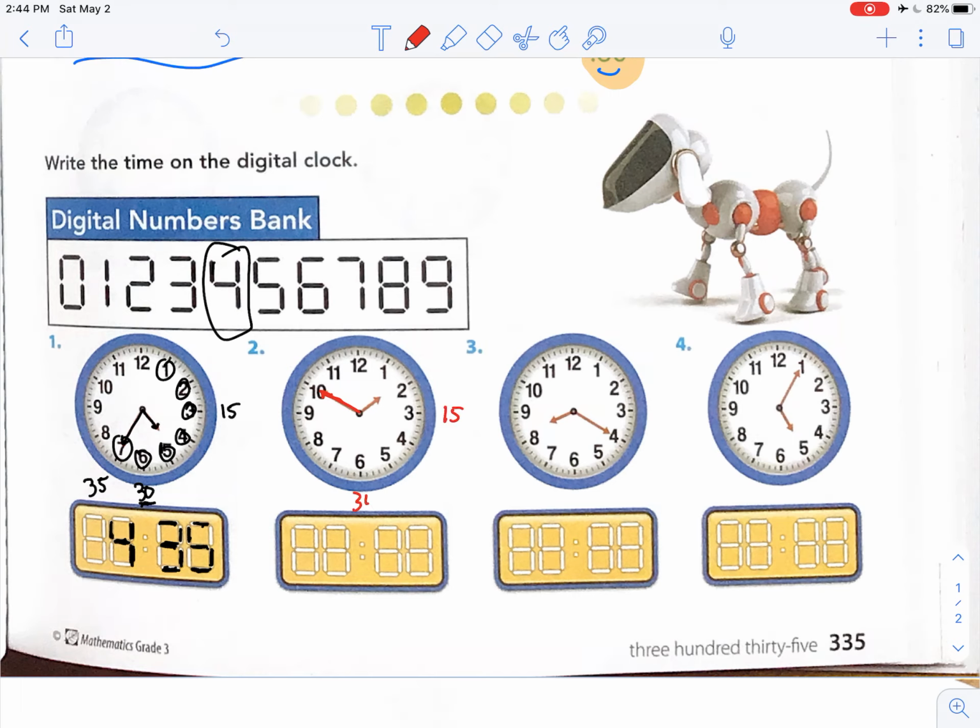Well, I could do a couple things. 15, 30, 45, and then what is this? 5 more, so that's 50. Or I can count backwards. 60, 55, 50. Or if I really couldn't remember, I could go 5, 10, 15, 20, 25, 30, 35, 40, 45, 50. It's still going to end up with what? 50. So I have 50 minutes.